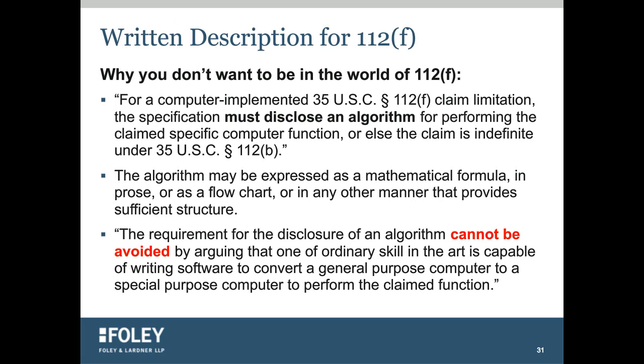Now, there are a number of reasons why you don't want to be in what I call the world of 112(f). The first reason, and this is in the guidelines, it says that if you're being interpreted under 112(f), the specification must disclose an algorithm for performing the computer function. Now, they don't define what they mean by disclosing an algorithm. It may be a mathematical formula or a flow chart or something that you can point to as providing sufficient structure.